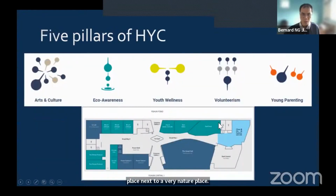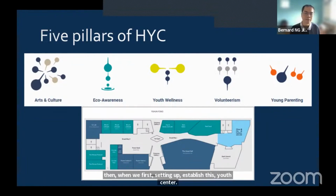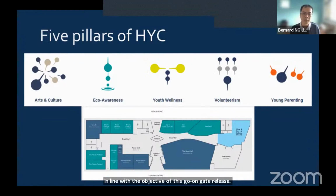And when we first established this youth center, we already identified the five pillars of this youth center. The first four of these pillars are in line with the objective of these Glow-on Galleries. They are art and culture, social eco awareness, youth wellness, and volunteerism. The last one we are a little bit lacking behind on, but in the near future, the center will put more resources into young parenting.